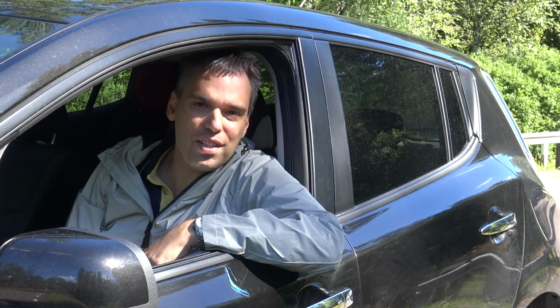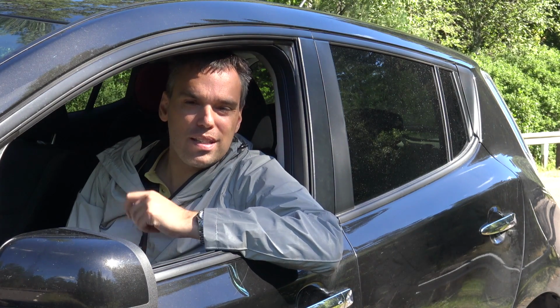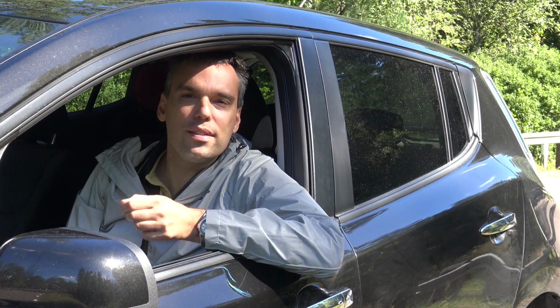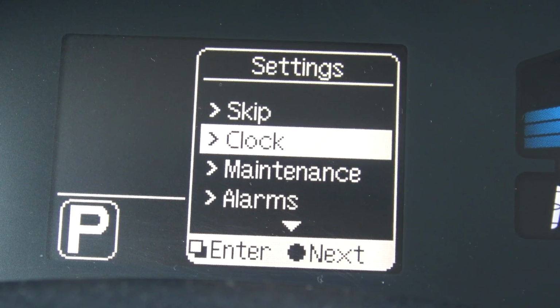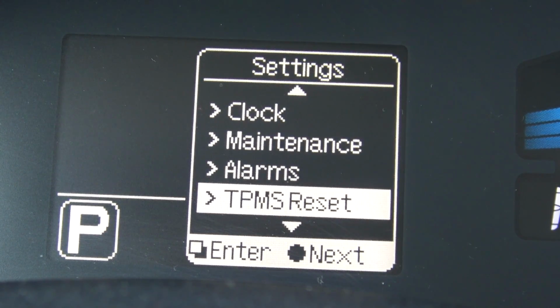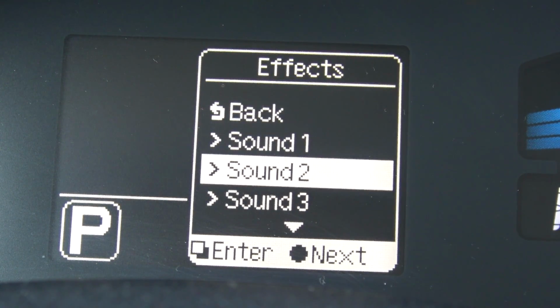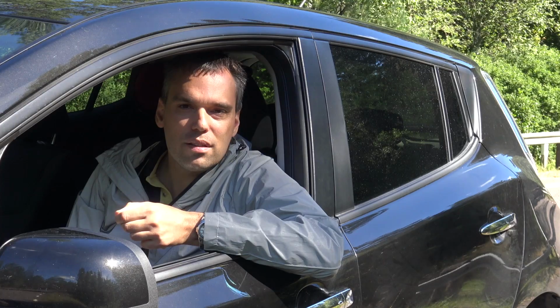Today we will talk about the sound that is made from this car, or rather the lack of sound, something that we as electric car owners love, that the car is so quiet. Now the car is turned off, and now I turn it on. The car's startup sound. It's easy to remove from the settings and the effect menu in order to make the car even more quiet.